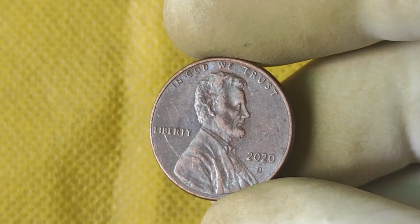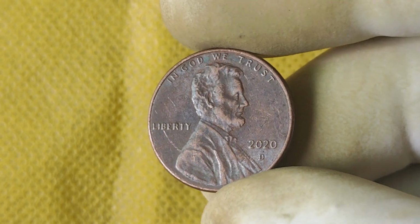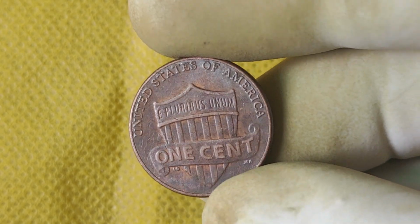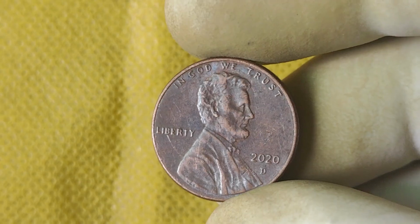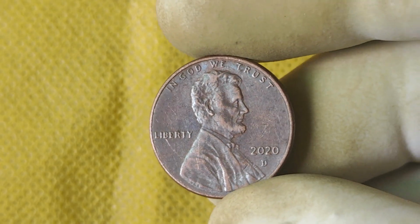Errors like double dies, misaligned dies, or unique minting flaws can make a huge difference in value. To spot these, you may need to inspect the coin closely under magnification. If you believe you have an exceptional 2020D penny, get it professionally graded by a reputable grading company like PCGS or NGC. A high-grade coin can make a significant difference in its value.